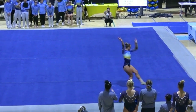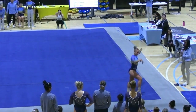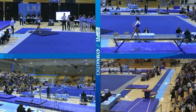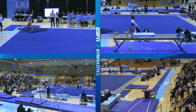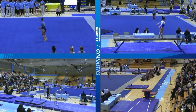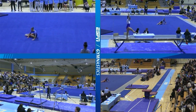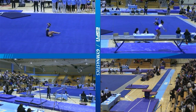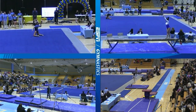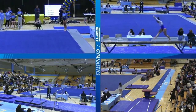Ella Barrington going on floor for the Sharks. I love watching Ella's first pass. Two and a half. Beautiful. Phone there. Angel just really has beautiful movements in between all of her skills. She has great extension.